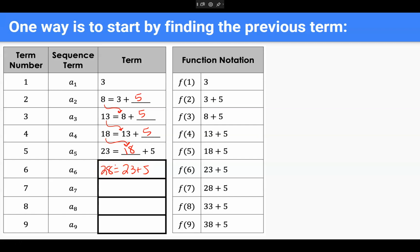Good. How would you get the seventh term? Good. Our eighth term? Good. And finally our ninth term. Good. So we kept taking the previous one and adding 5 to it. Do it enough times, we get to our ninth term. Our ninth term is 43.